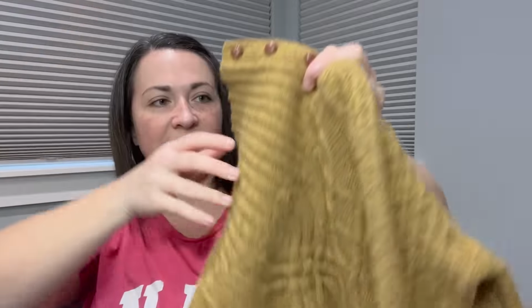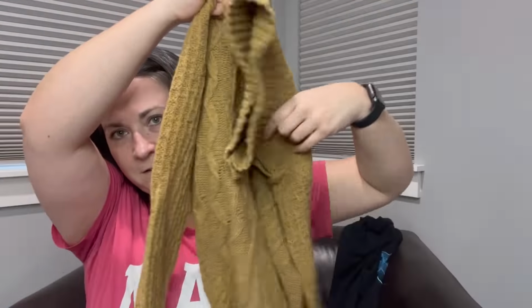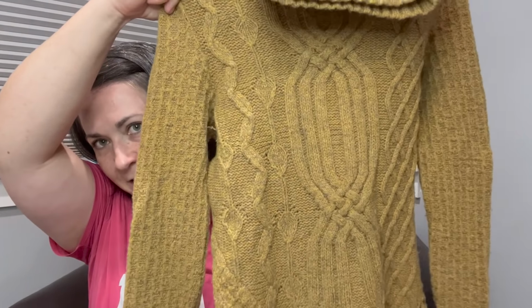Next item is this beautiful sweater from Anthropologie. Look at how pretty the bottom is. I just love that. It's like a turtleneck or a mock neck. I'm not sure what you would call that, but it's the brand Moth. There is the tag there, and it's a size medium, and it's this kind of mustard yellow color, but the cable knit on here is just fabulous.